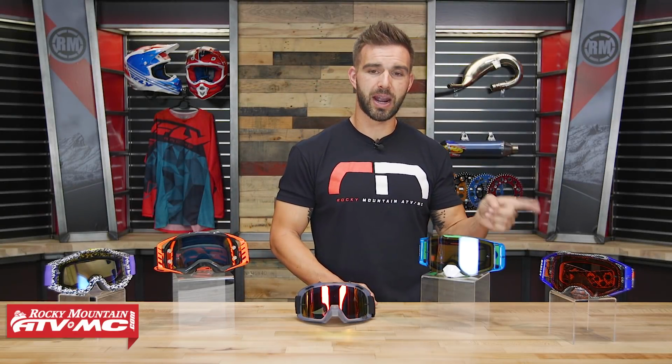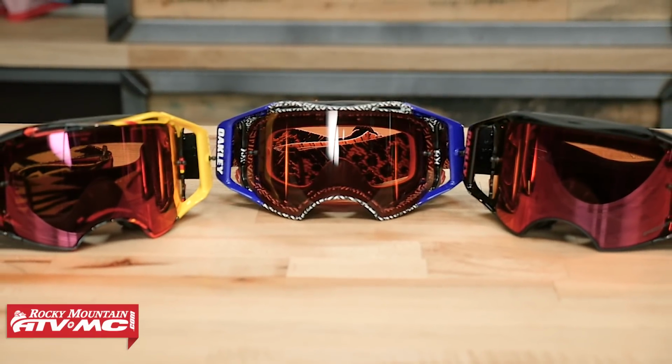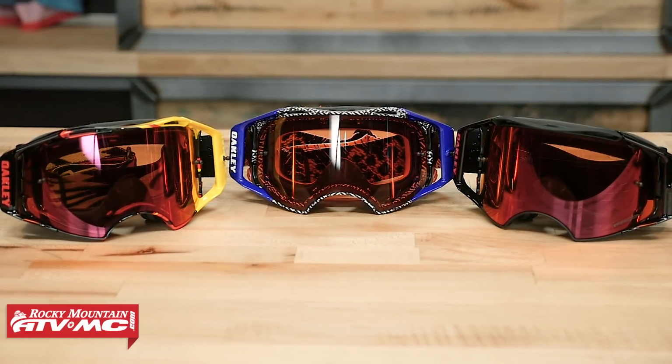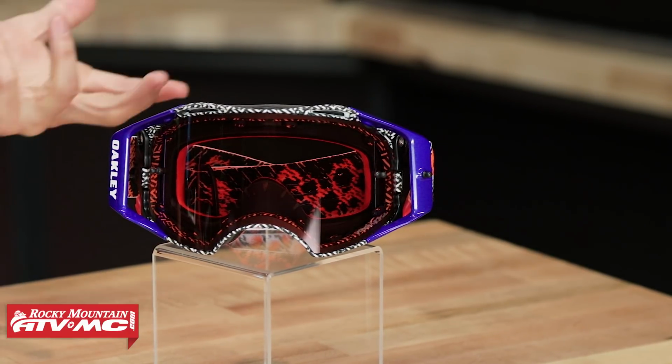Now the last goggle in the lineup is going to be the Airbrake, tried and true, been around for many years, the one goggle that I am a huge fan of. Couple big features. You're getting all the same features you get with that Plutonite injection molded lens and the Prizm technology with the Frontline.